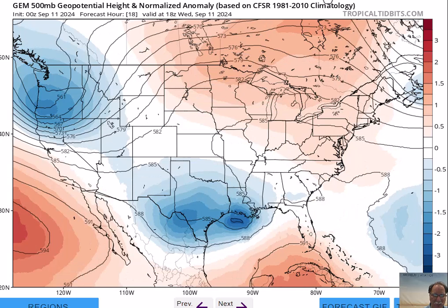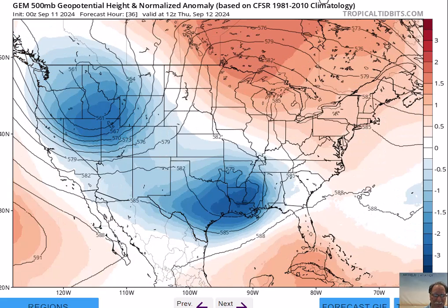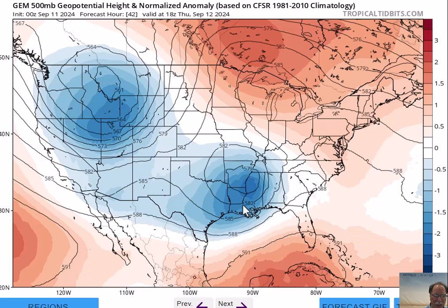Now, let's move forward here. There's the reflection of Francine. Again, landfall right around the central part of Louisiana, later today, early tonight time frame. And then it starts to weaken and slow down as it moves northward over the Mississippi River Valley region, the southern Mississippi River Valley. Look to the north here as of midday on Thursday.